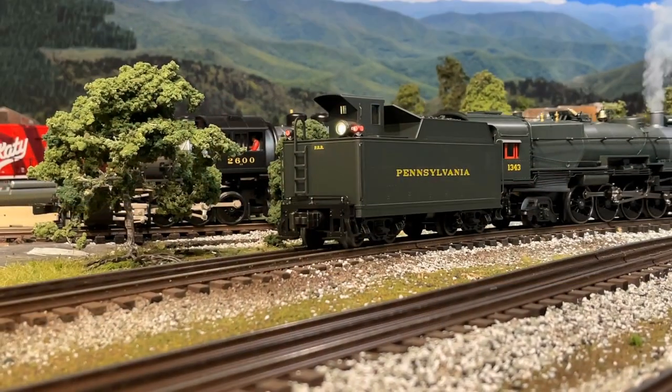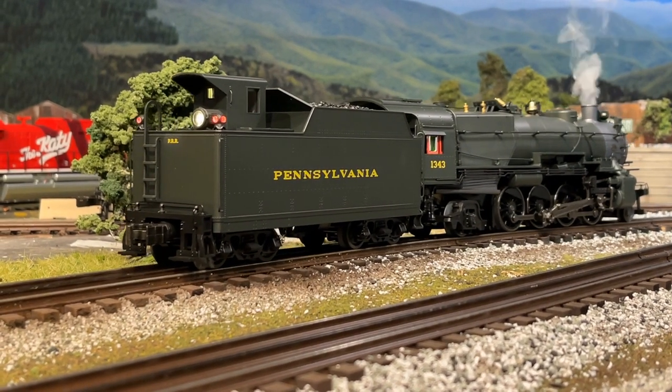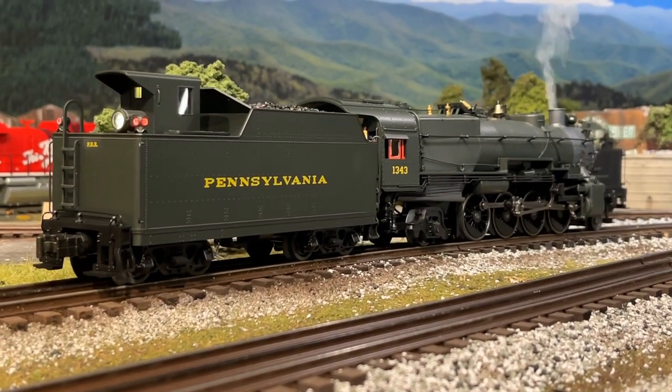Today we are here with the brand new, just delivered to Lionel like last week, Pennsylvania L1 Mikado. This is from the Volume 2 catalog from 2022, and it is just the very beginning of July of 2023, and it's here. So less than a year after it was cataloged, it was here. This is a new tooling for Lionel from MTH.